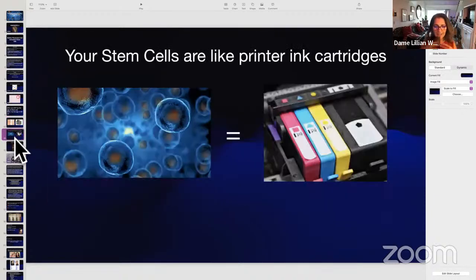And if you look inside the body, your stem cells are like printer ink cartridges. If you have a brand new color or black and white ink cartridge, then whatever copies are made are exact replicas. They're exact copies of the original, and you can't tell them apart. They're indistinguishable. But when you've used up 60, 70, 80, 90% of the ink in those cartridges, now the copy is a faded version of the original.